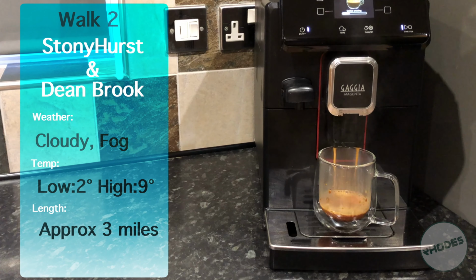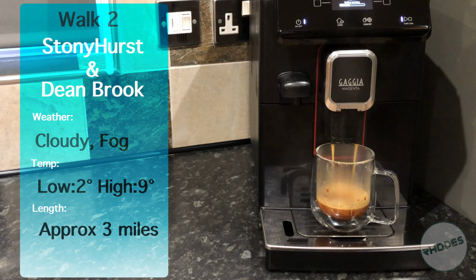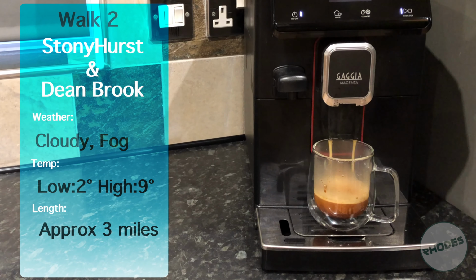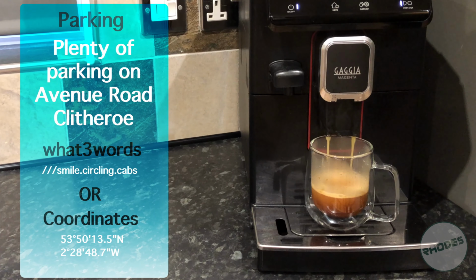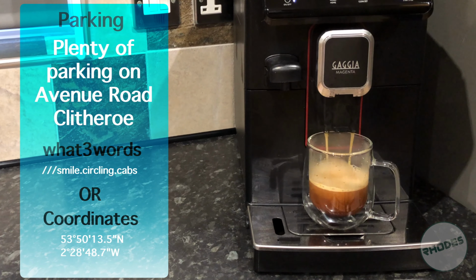For this particular walk it was cloudy and foggy, which was unfortunate for the drone footage. The temperature was a low of 2 with a high of 9. I think it was hovering around the 4-degree mark, and I've also put approximately 3 miles there. That is because it can be extended and shortened slightly depending on how you are feeling when you are walking this walk.